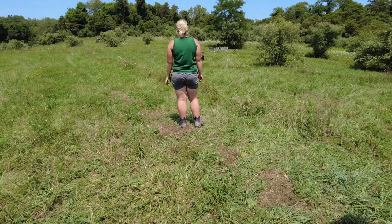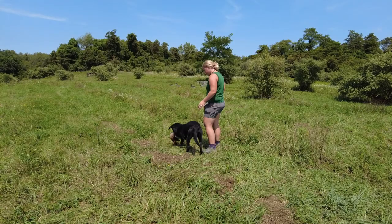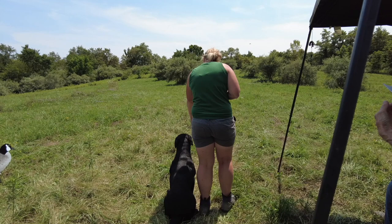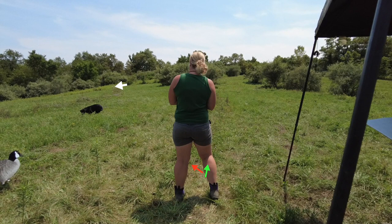No problem on the marks for this dog, so it will move over to run the blind. The dog starts on a bad line, fading with the factor of the terrain, sloping right to left, far left of where the blind is planted. The green line represents the actual line to the blind.